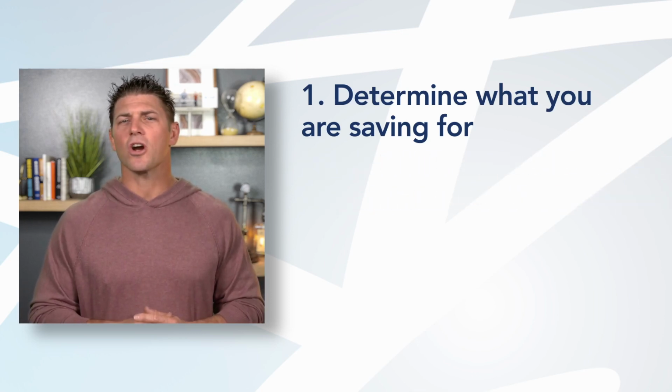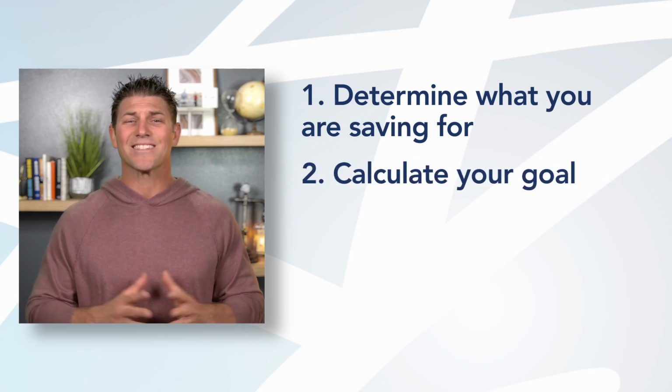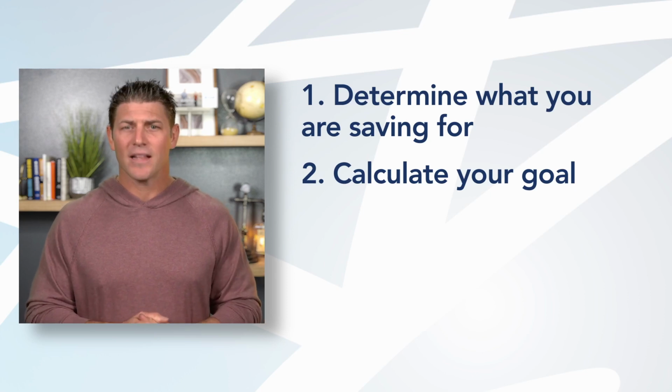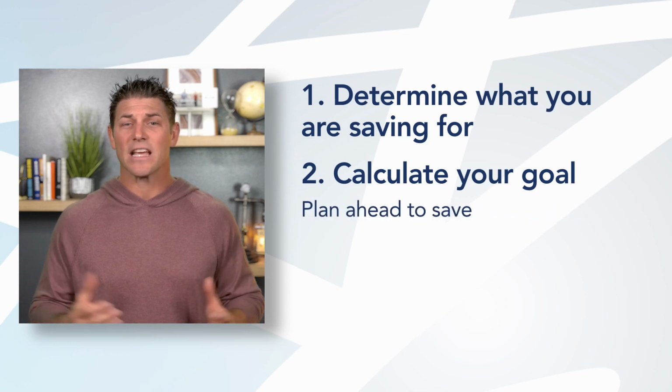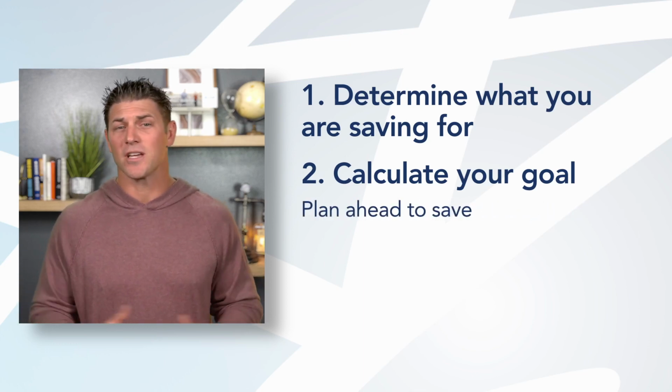Step number 2, start with the amount in mind. If you want to reach your savings goal, you need to know what success looks like. So figure out exactly how much you need to save. Let's say you want to take a vacation this summer. It's time to start planning so that you have money saved to pay for all the travel expenses, meals, and adventure before you actually hit the road.